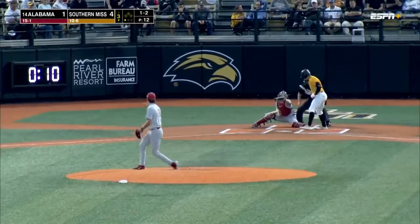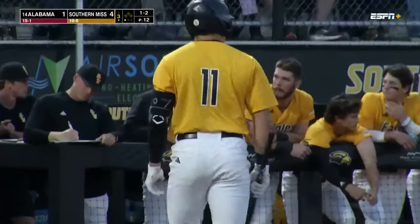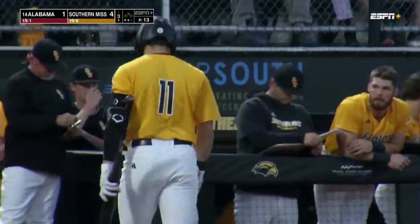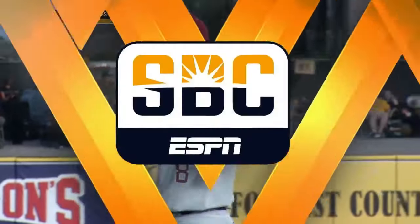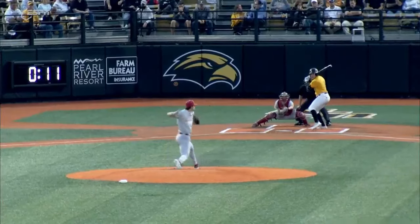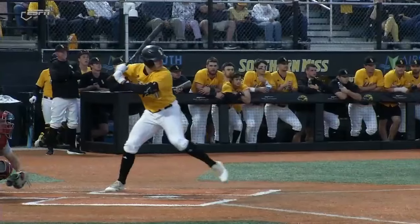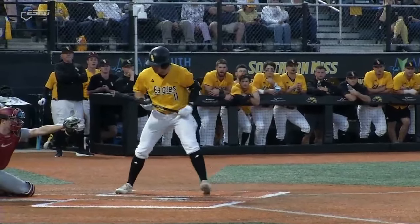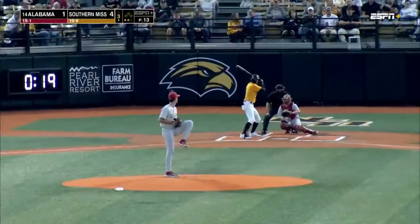1-2 pitch on the way. Two-seamer at 95 that touches the corner, says Josh Gilrey. Davis Gillespie is fooled. Third strikeout for Tyler Fay. He struck out three in a row. Fay's impressive. You see him getting arm side run there, but he's loose and it's a deceptive arm angle, sort of a three-quarter delivery.